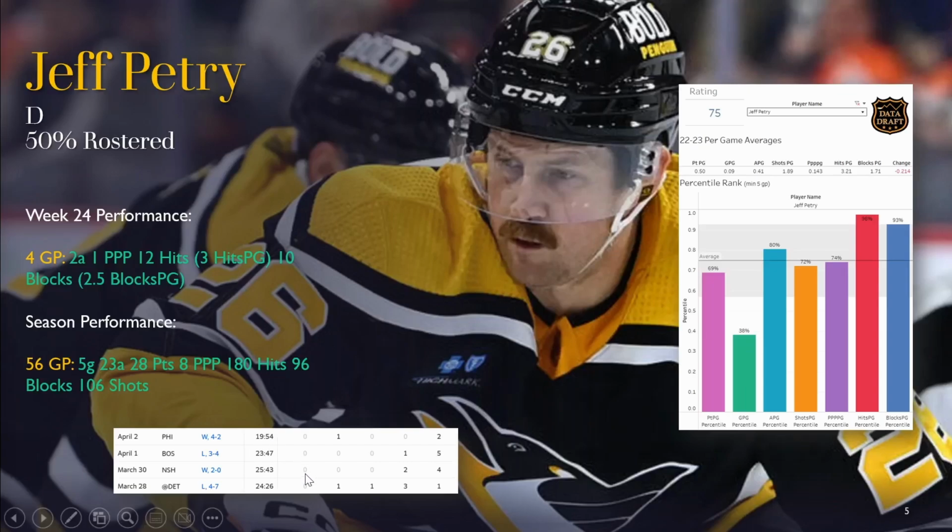And you look at his time on ice, 24 minutes, 25 minutes, 23 minutes. Ice time was a little bit further down, trying to rest him in the second night of a back-to-back. But he does play a ton. So you're getting a lot of ice time to rack up those hits and blocks. So that is beneficial as well. So a nice week from Jeff Petry.